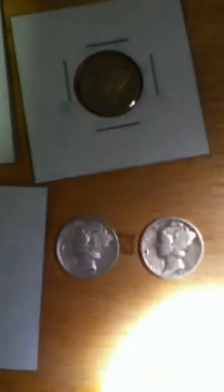My lighting is awful in here. That one's a 43. A 25, that one's in pretty awful condition. We got a 42 and a 29. Those both came out of the ground looking real beautiful. See if I can get the lighting better here.